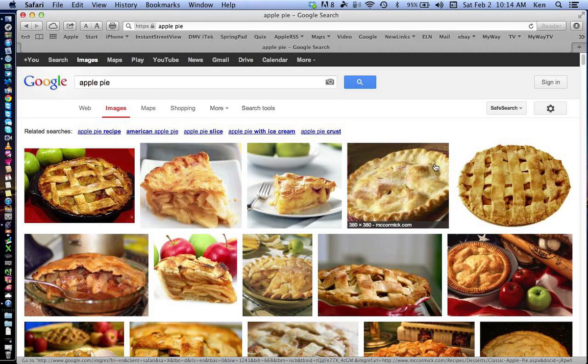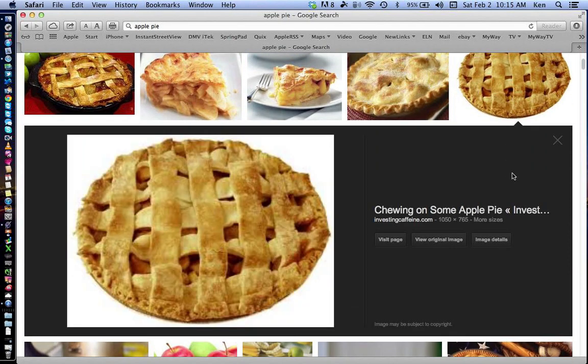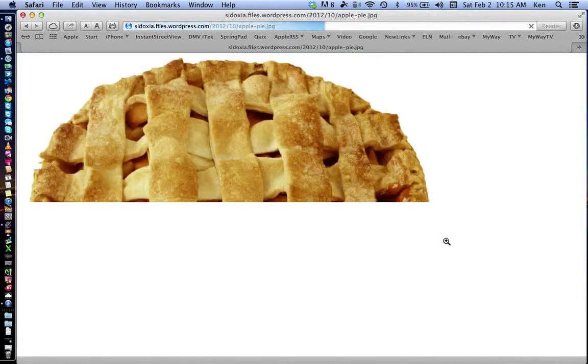All right. I'm going to pick this apple pie. You'll notice when I hover over it, it actually shows me how large the image is. So you can just hover over it and say, I want one that's a little bigger. But I'm going to pick this one. And when I pick it, this is newer in Google, I can say visit the page it's on or view the original image. What did you do to get that option? I clicked on it first.